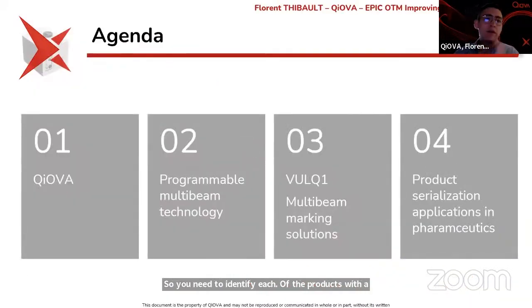So that'll be my agenda. I'll start to briefly introduce Qiova, then our technology, the product and solution that derive from it, and then we'll spend most of the time focusing on what kind of application we serve and see increasingly emerging in the pharma world.